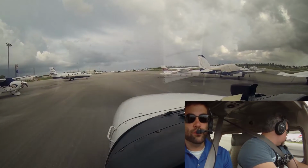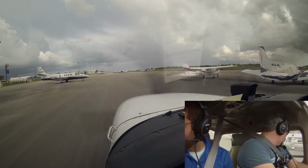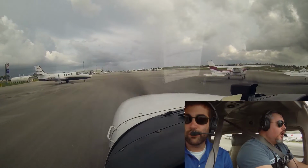I think it'd be more courteous, I guess, to go this way and not cross over people's spots. True. But yeah, you probably could have.